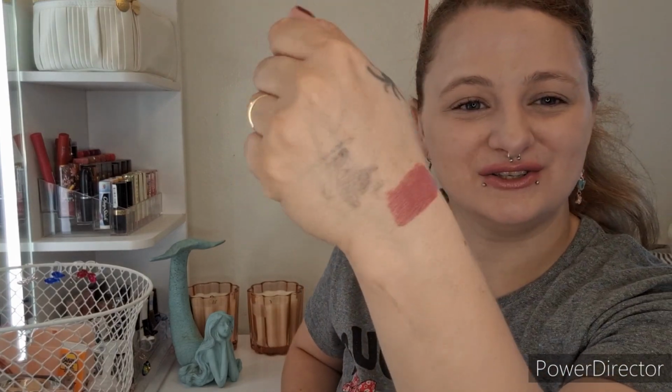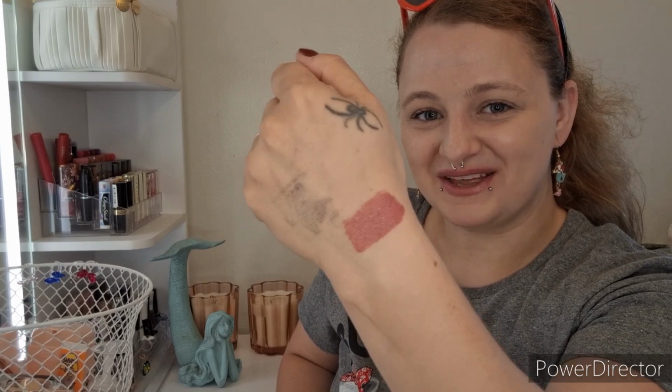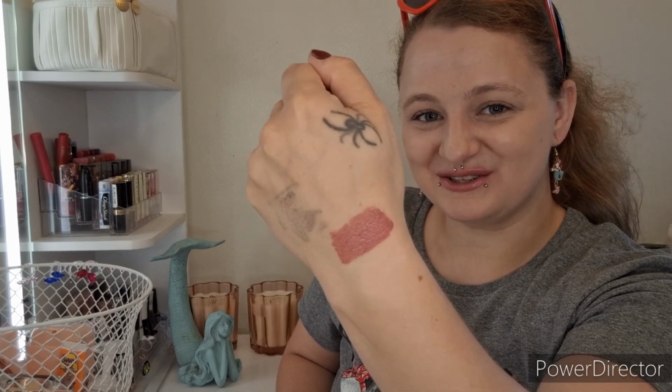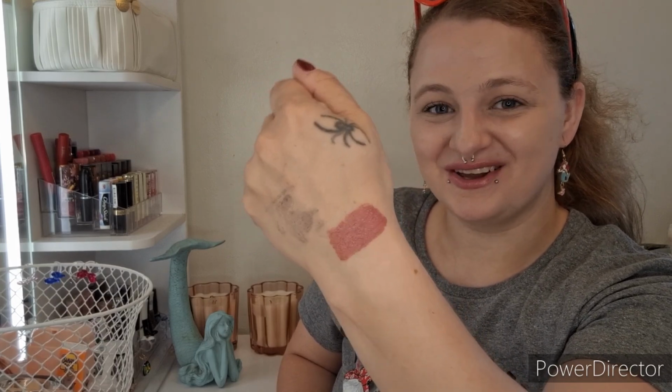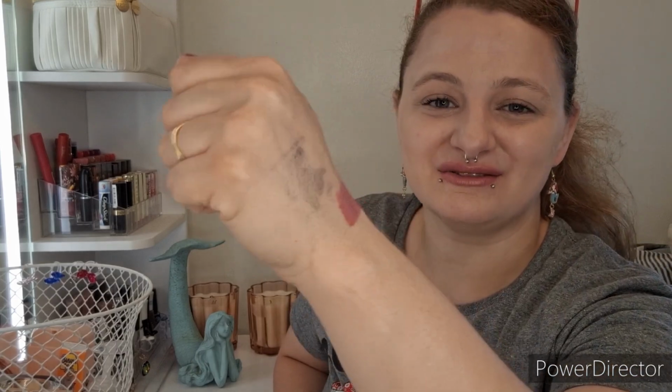Next to my swatch, you can see Chessie the cat stamped on my hand. That was what we had to do after we paid our dues to get into the C&O Railway Museum in Clifton Forge, Virginia. But here's the swatch and a little kitty cat stamp. And this lipstick is going. I'm gonna continue to use this until it's gone.